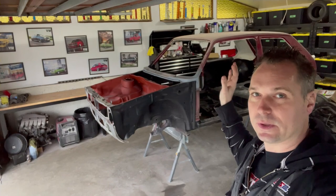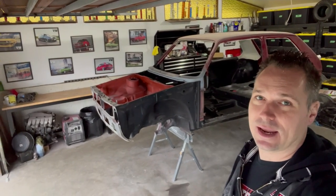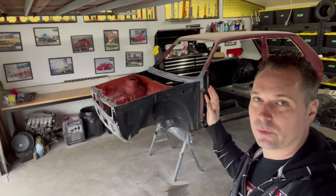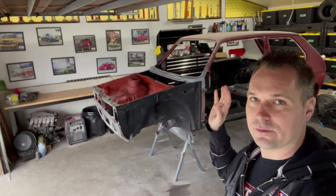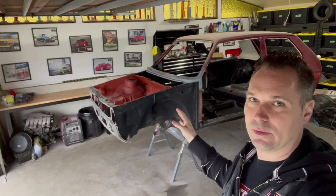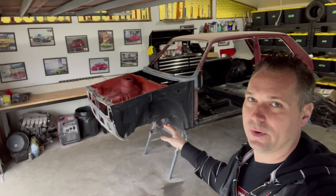Every single Wednesday we release a new episode on Project Stepchild, which is a 1980 Rabbit that I picked up about 8 months ago, give or take, and we got to work on making this my true dream car. So every single Wednesday, tune in for more and more work to get this done. And we're really starting to move ahead now that we got most of the chassis work finished. We're gonna start throwing parts at it and start building this car real quick.